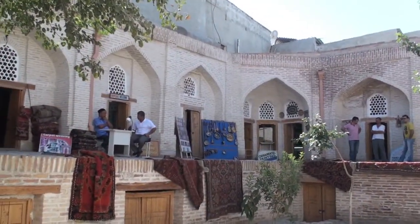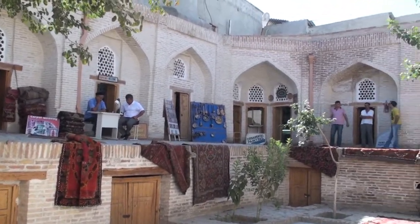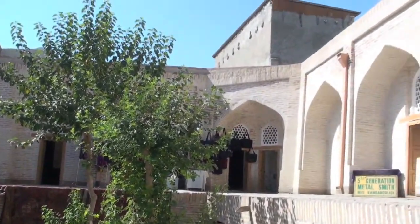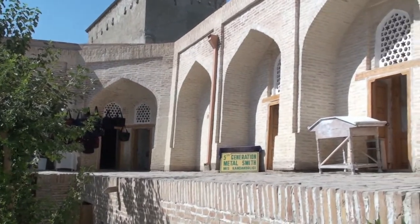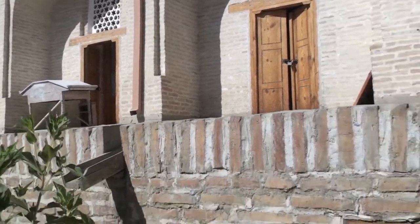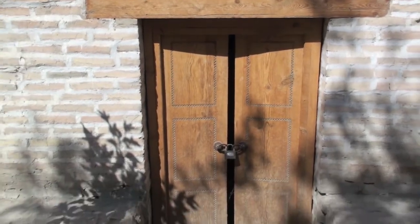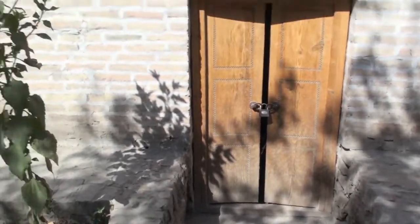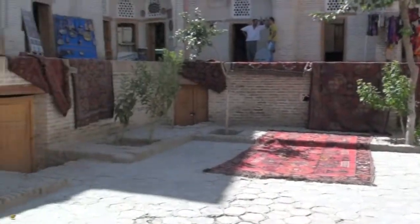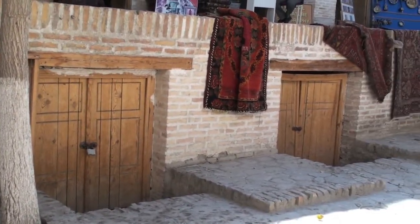We're now in the inner part of the caravanserai's courtyard, which, as you can see, is surrounded by the two-story building. The rooms downstairs were used as storage place. So that was the place where merchants stored their products and goods. Rooms upstairs were used as living rooms or the bedrooms for the international merchants.